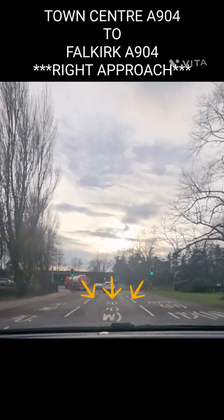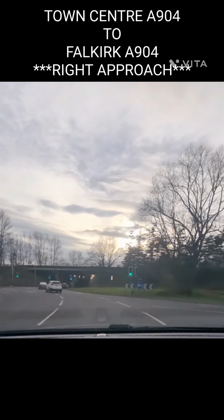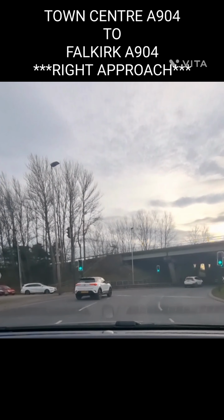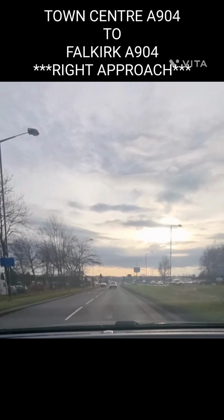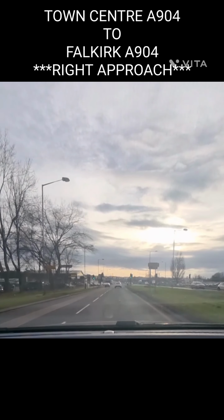Another pause there. Road markings aren't clear, but that does say for A904, that's Falkirk for you guys. Crossing the lights into the middle lane, and just for clarification, A904, there it is, a wee bit clearer this time. Still continuing on the middle lane. We're going to mirror, we're going to signal, and then we're going to come off on the right hand lane. Now, looking here at your road markings and also the signage there on your right, we have picked the right hand lane, we're following the road ahead.